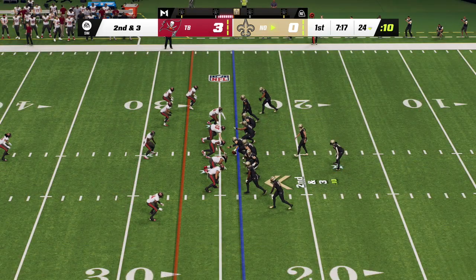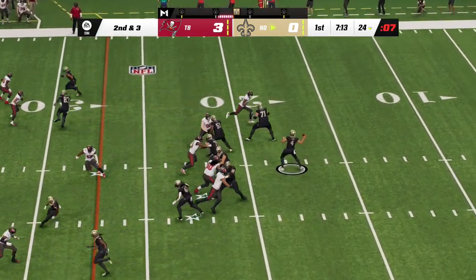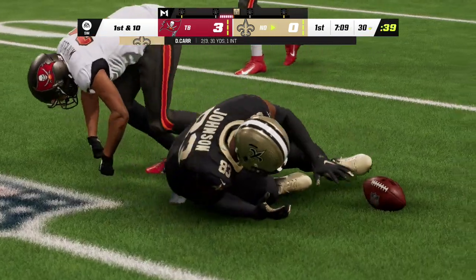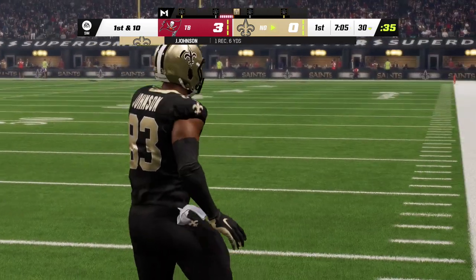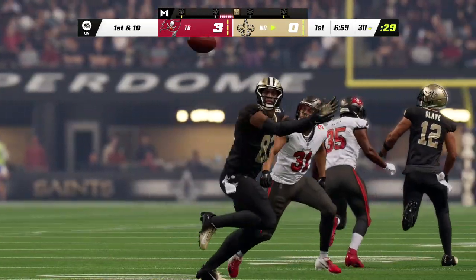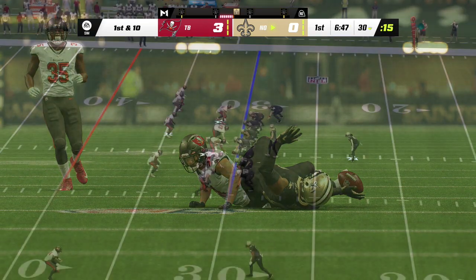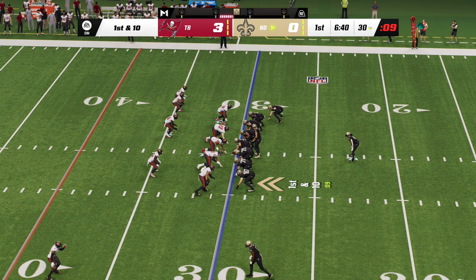Here's 2nd and 3. Throwing now is Carr, completing it to the right side, Johnson. First connection there of the afternoon for those two, and it's good for a first down. When an offense reads blitz, doesn't matter where it's coming from, tight ends know that they become a big part of the passing game because they should be an easy outlet when all those extra bodies are trying to get to the quarterback. A hot route, so to speak.